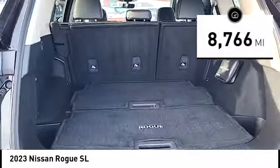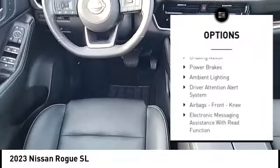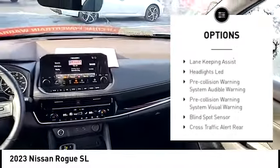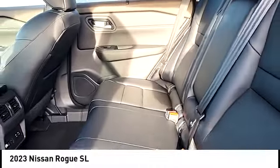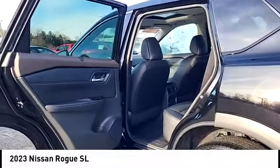Here are some of this vehicle's great options: power windows with safety reverse, remote engine start, traction control, stability control, braking assist, power brakes, ambient lighting, driver attention alert system, airbags, front knee, electronic messaging assistance with read function.